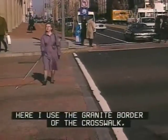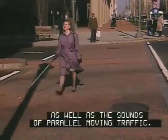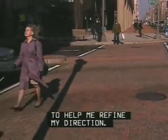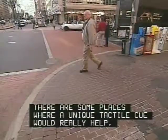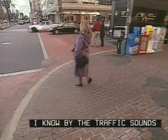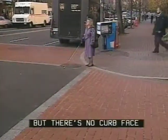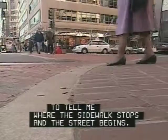Here I use the granite border of the crosswalk as well as the sounds of parallel moving traffic to help me refine my direction. There are some places where a unique tactile cue would really help, and here's a good example. I know by the traffic sounds that I'm near the intersection here, but there's no curb face to tell me where the sidewalk stops and the street begins.